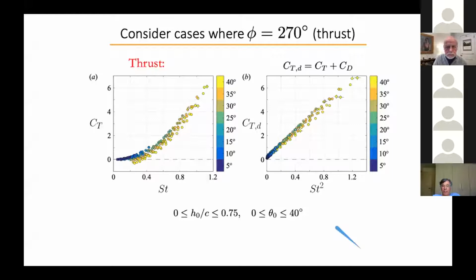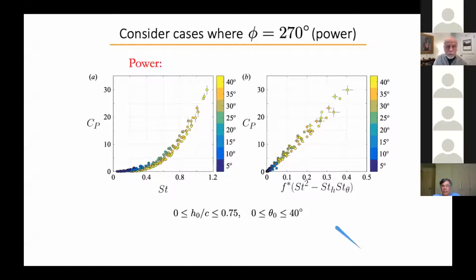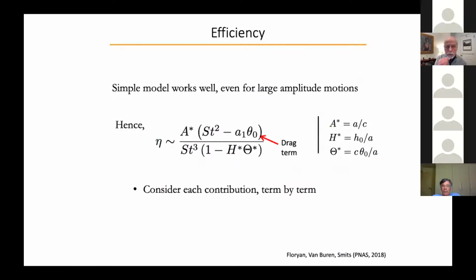If we look at the power coefficient, very similar, we see that the drag is not influencing the power as much, which is what we expected, and that we get this nice linear dependence when we plot it against this scaling parameter that is given on the axis there, the reduced frequency times Strouhal number squared minus this sort of mixed Strouhal number. Again, this is large amplitude motions, very simple models for the thrust, very simple model for the power. And so what we can do is we can write down an efficiency expression now based on those two, the model for the power and the thrust.